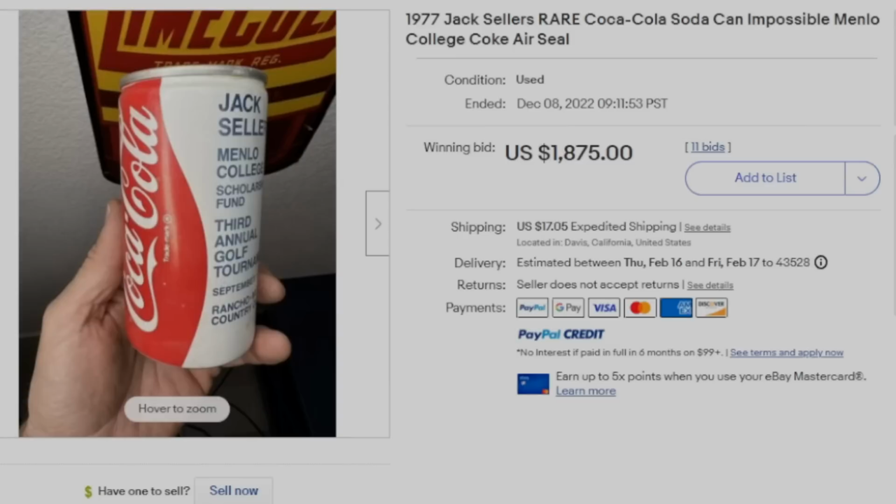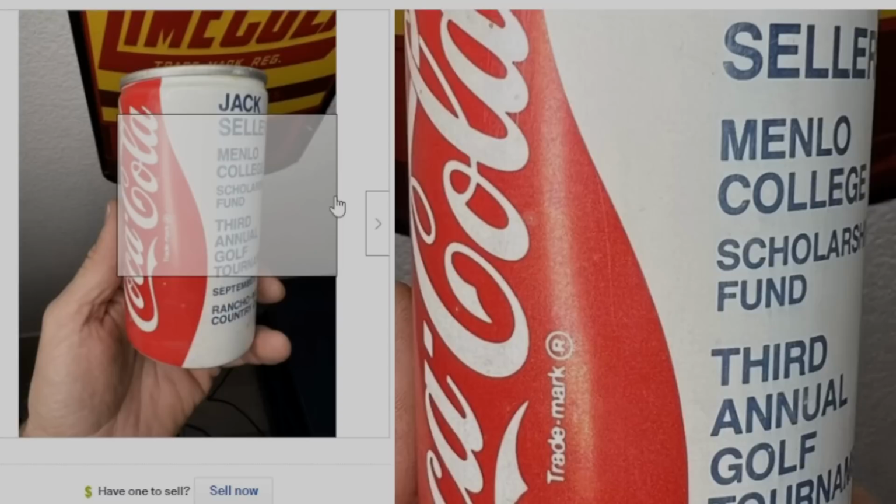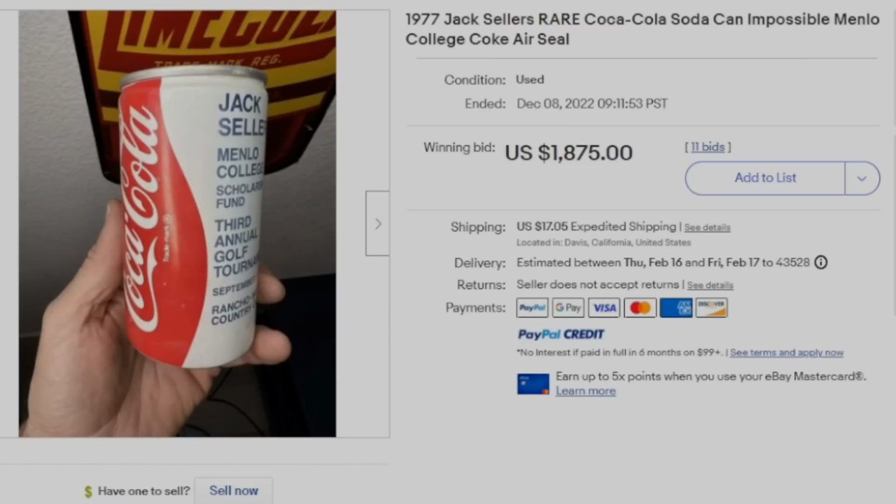Now, like I mentioned earlier, sometimes the soda companies made ones for special events. This is one that was made just for a golf tournament. It's an original one just made for one specific event. This is Menlo College Scholarship Fund from 1977. It's a very scarce air-sealed can. Sometimes there wasn't even soda in it. It was just a giveaway as a collectible. This one sold for $1,875. One of the hardest collectible limited-run cans that I can think of. It had multiple bids as well.